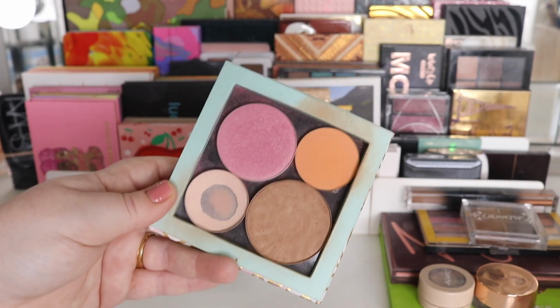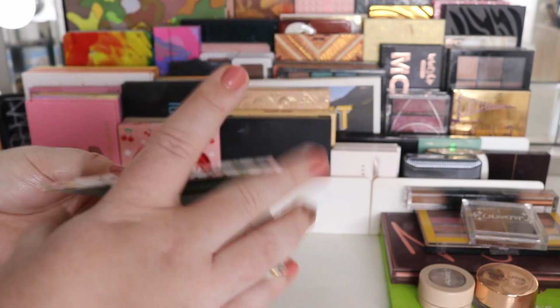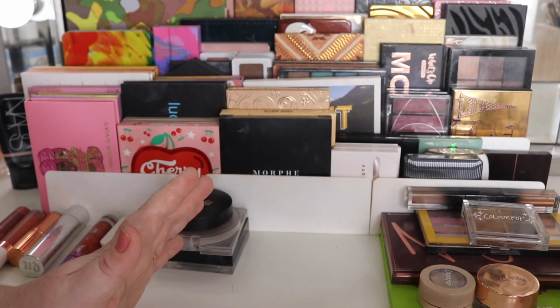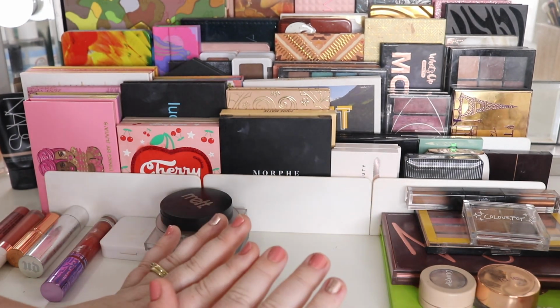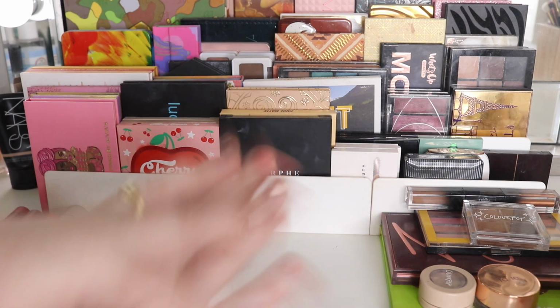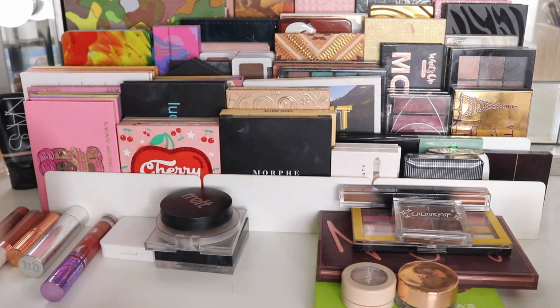So this was really, really... I really enjoyed using this palette. I really enjoyed it. I'm actually loving the whole singles at the moment. I'm having a bit of a singles moment, and I think it's because of Lauren May Beauty and her singles week for eyeshadows. She just makes me want to buy all the single eyeshadows. That's just what I want.